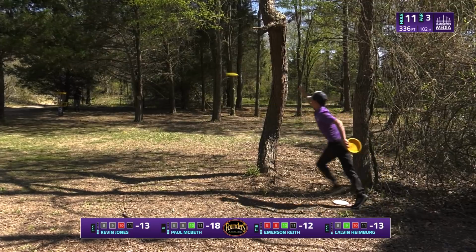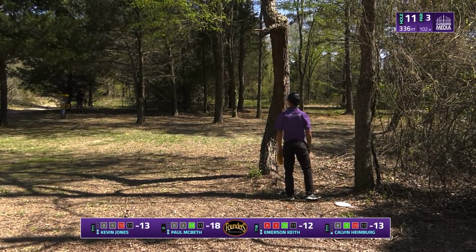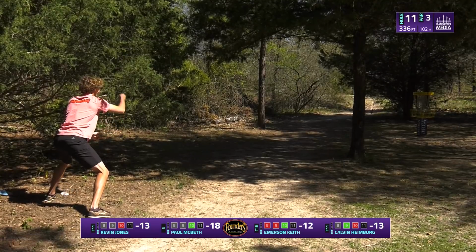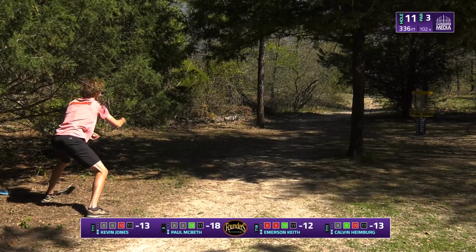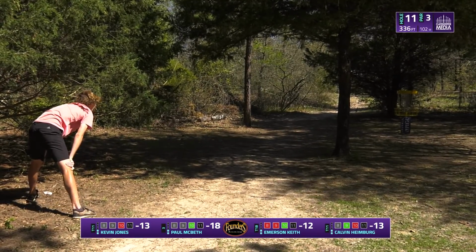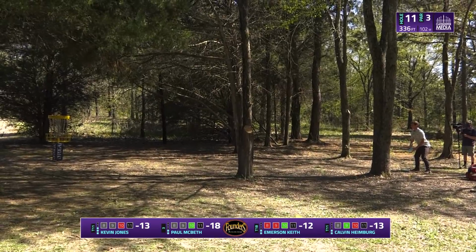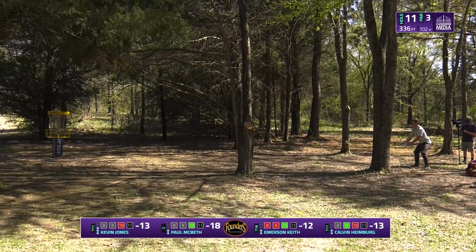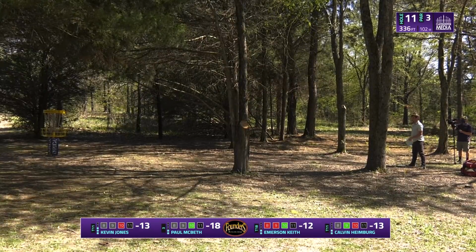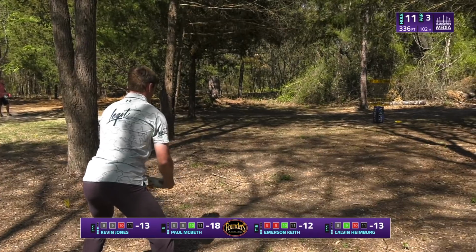Emmerson from 55 or 60 here, trying to knock another one down. Doesn't get the carry on it, but he'll have an easy par, which is how this hole plays, really. It's a tough birdie to get. And that was Calvin's opportunity for the birdie to bounce back from that bogey on 10. And Kevin looking for another great par save.